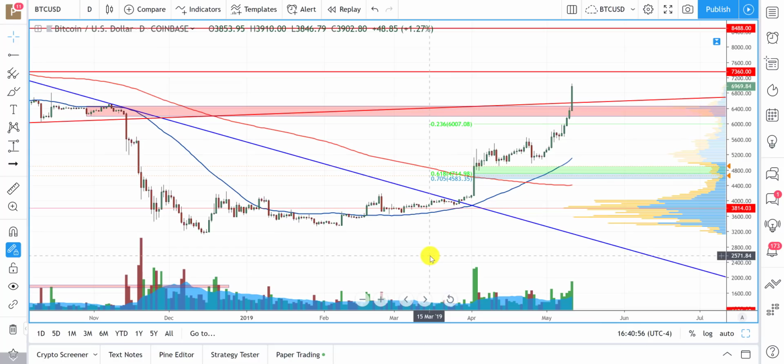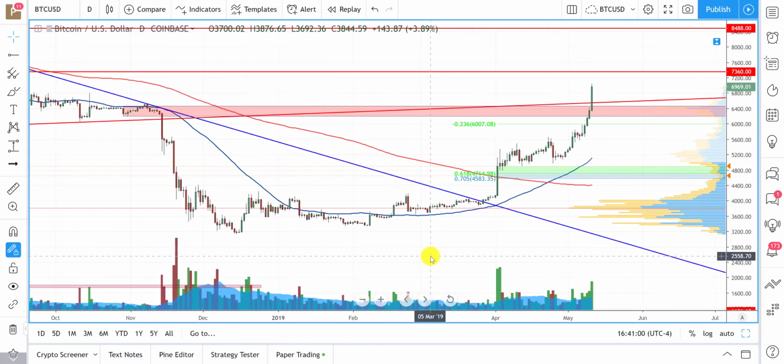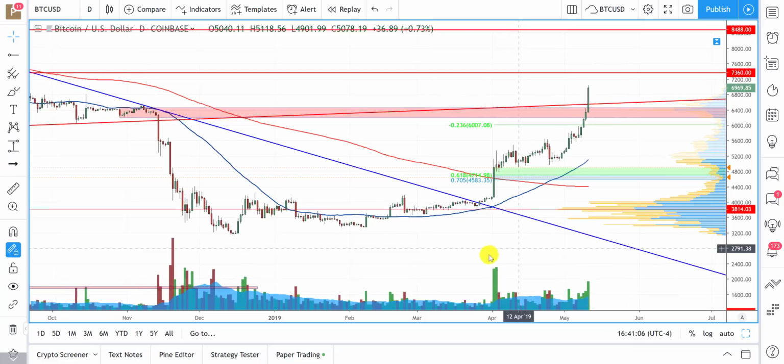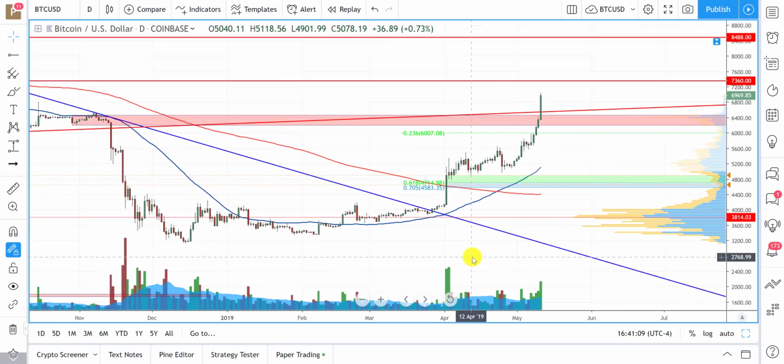So that's the kind of stuff that we talk about in the room, and then also the critical levels to take advantage of when those things do occur, and not being afraid to accumulate. Because again, this isn't a sprint, this is a marathon with Bitcoin. We have very, very high valuations that have yet to be seen.